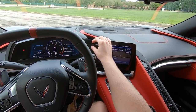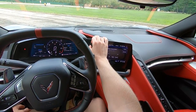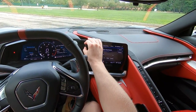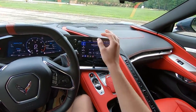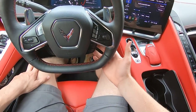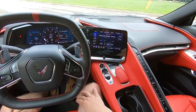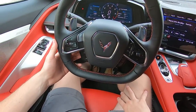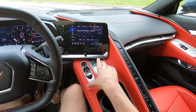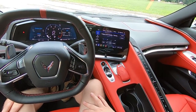For audio controls in the Corvette, you've got a volume knob kind of far up here, sort of out of the way, but it does have nice clicks to it, even if it does feel a little cheap compared to some of the other elements in the cabin. You've also got volume buttons on the steering wheel. For track selection, you can either use the touch screen as I was doing, or track selection buttons right here. No physical track select button. Not a big deal. Works nicely.